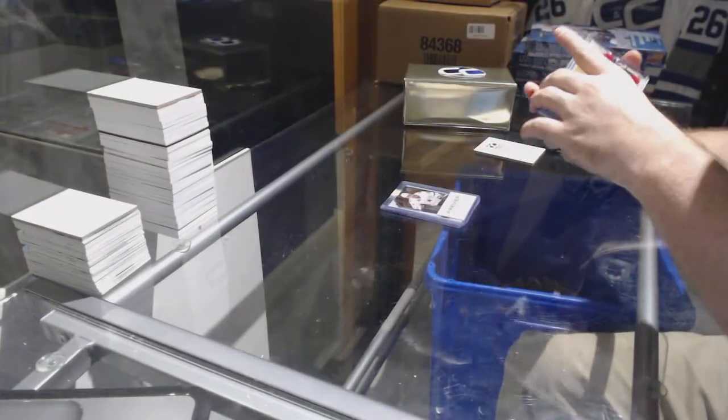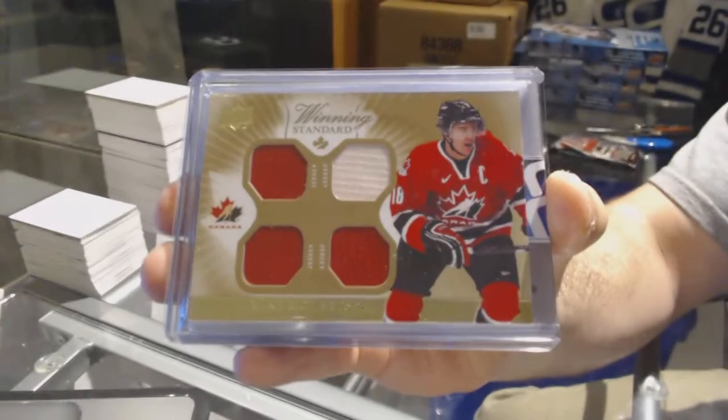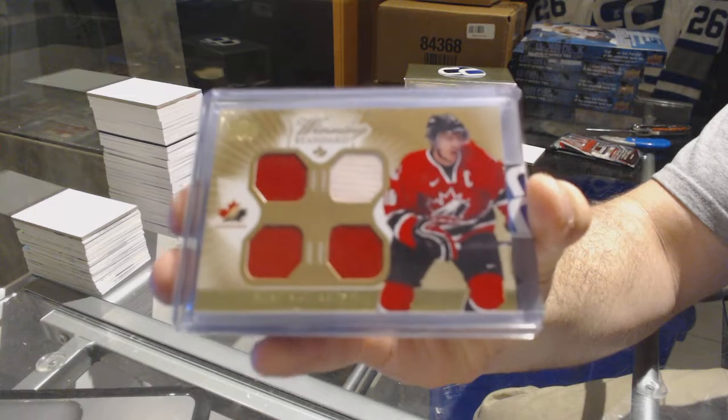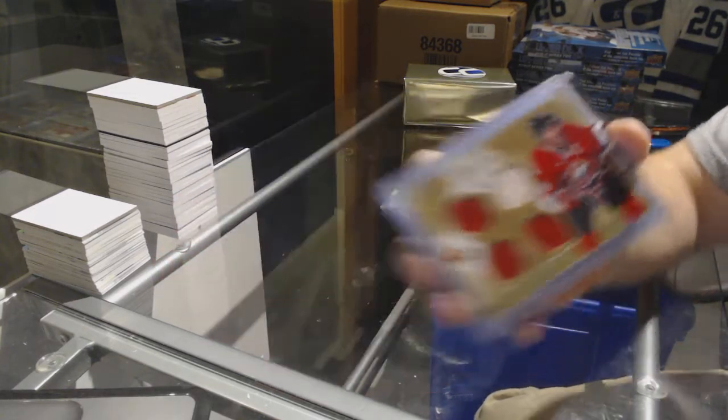We've got for the, I believe this would be the, what team was he on last? Mike Richards. Was it LA, by the way? Winning materials quad jersey, Mike Richards.